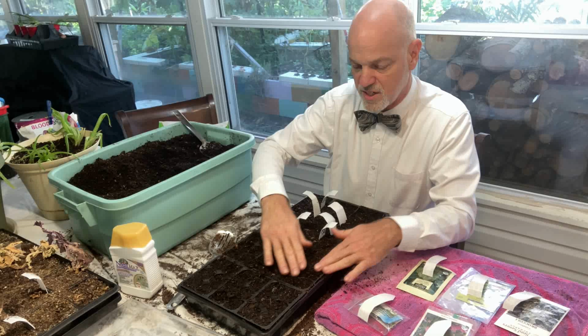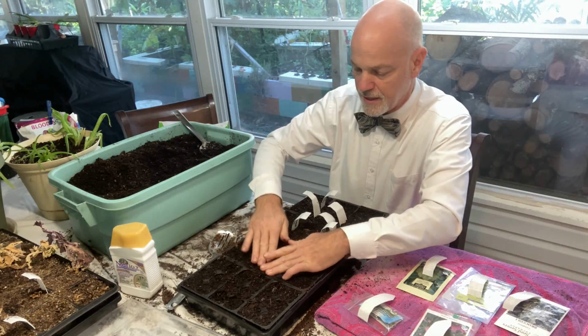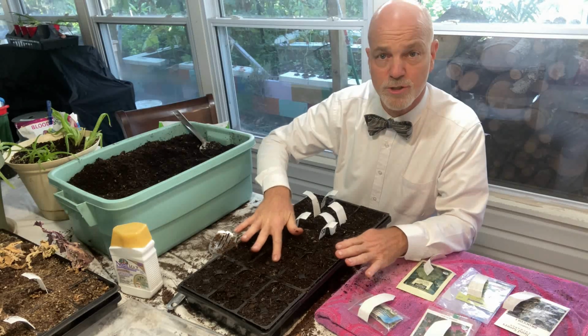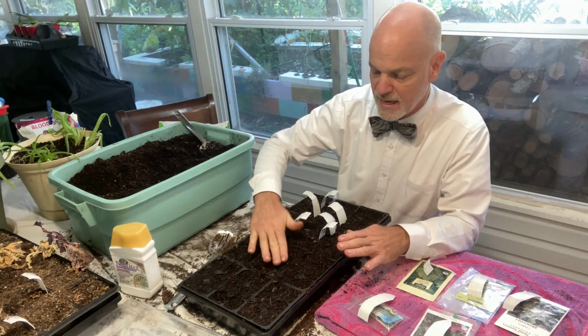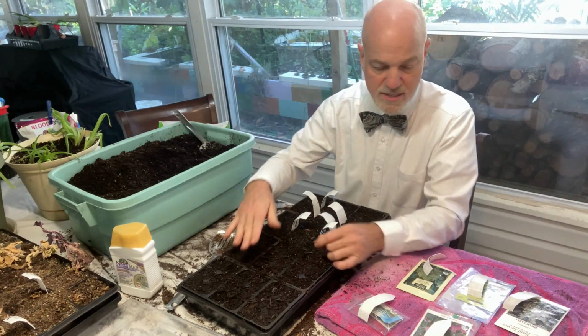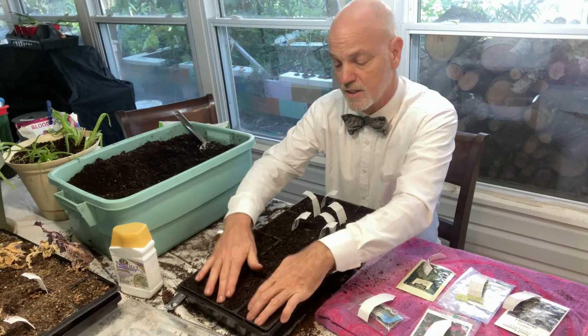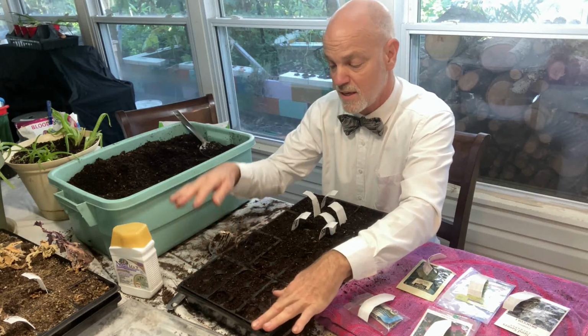On these little 6-packs that I'm using right now, the little dividers between the cells are about 1/8 of an inch lower than the others. I'll try to get it up to that lower level, but you know, somewhat. Some of these seeds need to be planted a little deeper. Oh, see now, I just pressed those two down pretty far. I barely touched them.